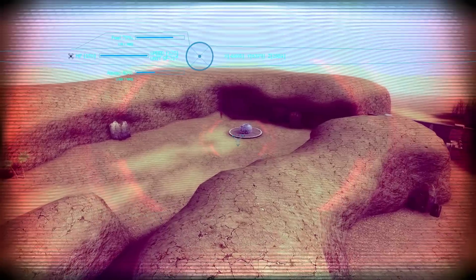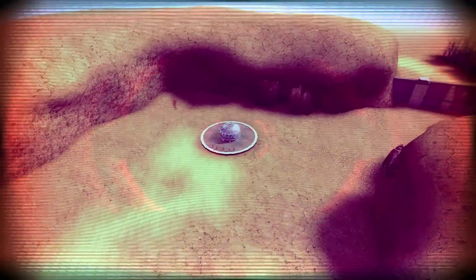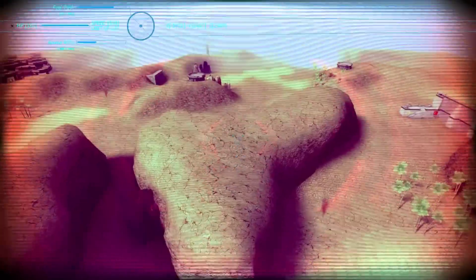That massive dome which is being guarded by several baddies. How many is there? There's a few. So what we're going to do, we're going to head back and get some more drones and make this possible.